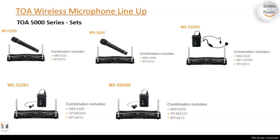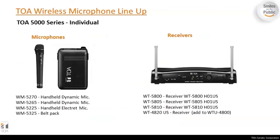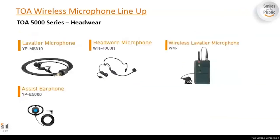So you get the microphone, the receiver, and in the 5325 case, either a lav mic with an Omni or Uni-Directional lavalier, or a headset mic. And then this goes a bit more into detail of actual product numbers of what you need to do to order this. If you have any questions or need anything, need to order this product or want more information, you can just reach out to our customer service department or the technical department. We can give you more details.